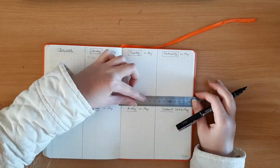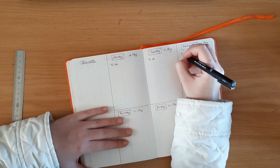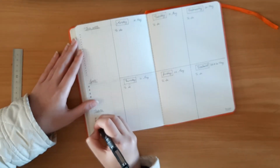In the far left section, we are going to have 3 sections, namely the week's task list, your goals for the week, and a mini weekly habit tracker. Each of the other blocks is for each day of the week.